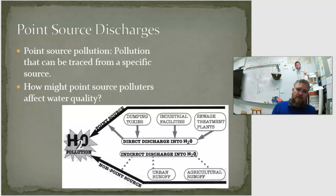Basically, point source discharges can be a lot of different things. If you can point to the source and you know what it is, typically it will cause water problems. So it could be sewage treatment plants, industrial facilities, or toxic dump sites. All of those could be things that directly point to the source and cause problems.